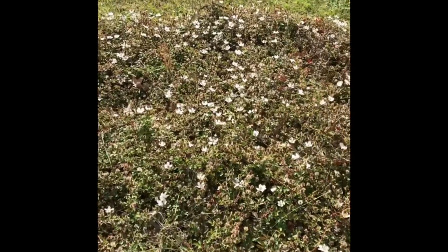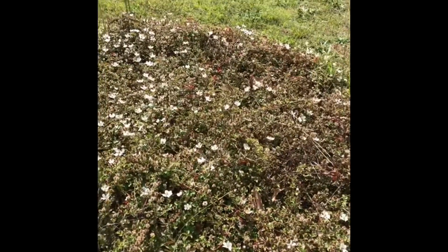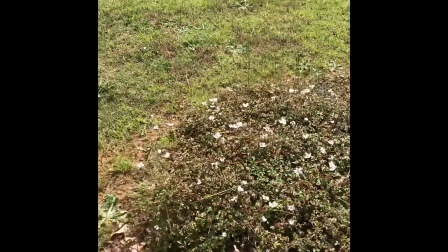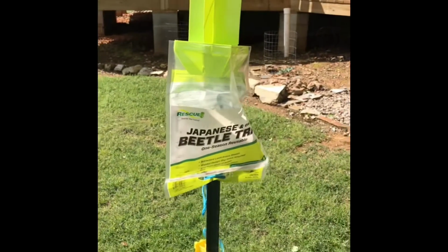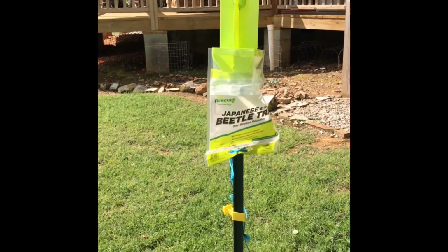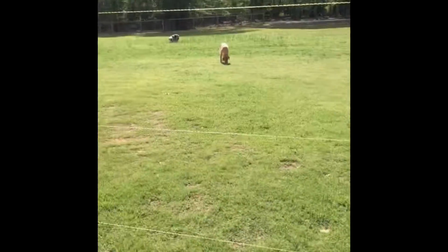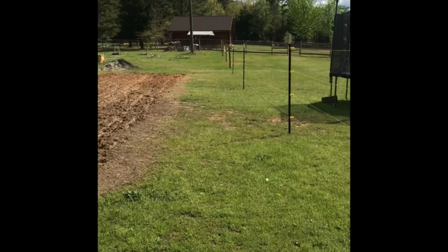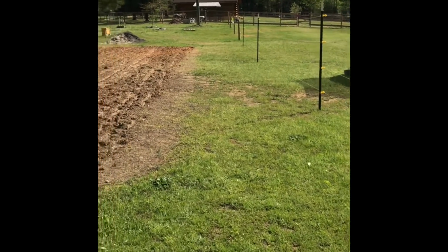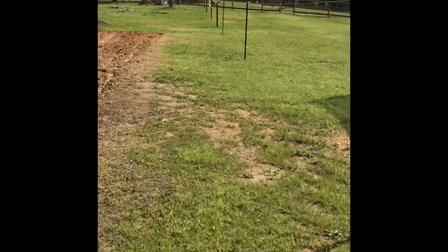So hopefully they stay. We don't have a hive that absconds, but we're gonna do our best. So we've hung the Japanese beetle traps about, they recommended 20 to 30 yards away from what you want to protect. So we have them strategically placed away from the garden and away from our grapes. So hopefully we can nip that in the bud before they get too obnoxious like last year.